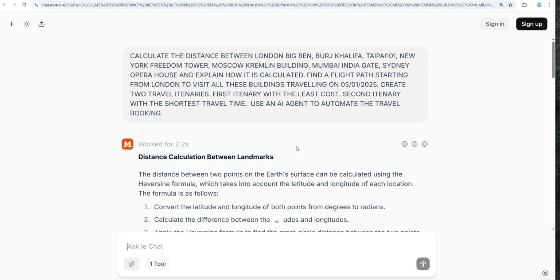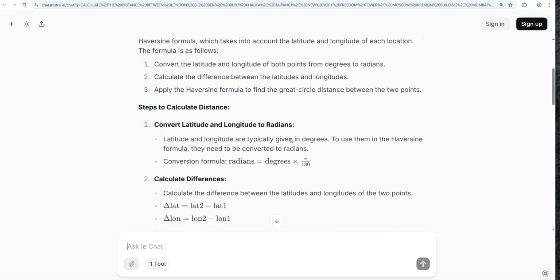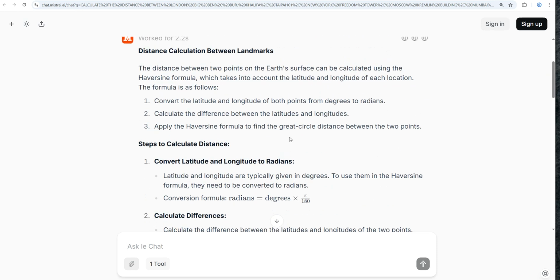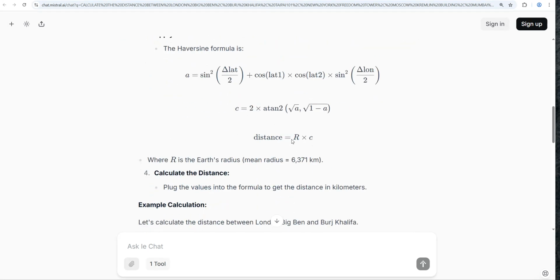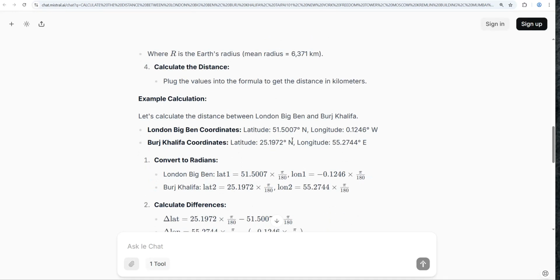Mistral has scored 2 out of 10. Again, you can see the distance formula talking about lat long. It says there's this distance formula, and it says go and calculate yourself.